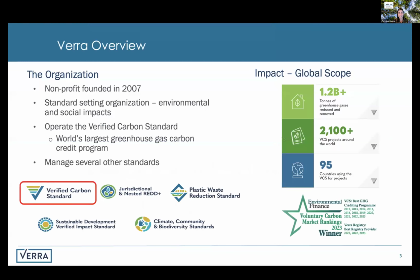Next slide, please. If you don't know much about Vera yet, Vera is a nonprofit organization founded in 2007. Vera sets standards that enable credible, transparent, and robust quantification of environmental and social impact for climate change mitigation and other environmental projects. Vera has developed and operated several global standards, which you can see here on the bottom left of this slide. These standards can be used to certify that projects achieve measurable, high-integrity outcomes. Vera is also currently developing new standards frameworks, such as the Scope 3 program, which will unlock immediate and large-scale investments in supply chain climate action.